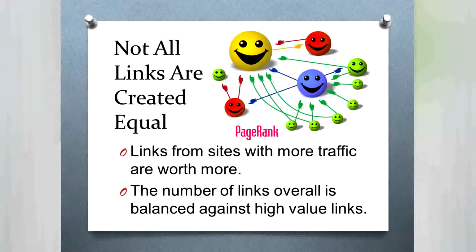And by the way, Google uses something like the Alexa search rankings to figure out which sites get the most traffic. And so they have their own way of determining how much of a demand there is for a site. And that's what they use to determine this PageRank.